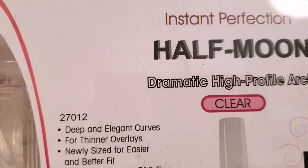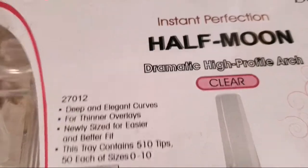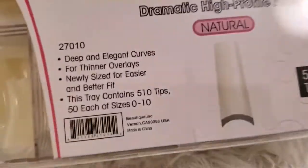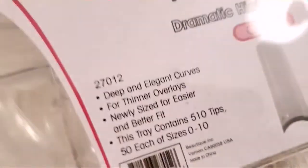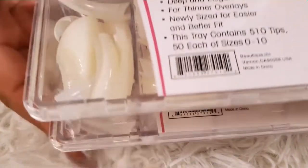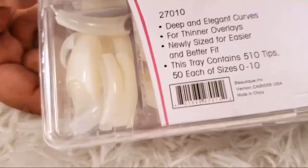Then I got these half moon tips off of Amazon. There were 510 tips for 2 packs. You got a 2-pack for, I think it was like $14 or something like that. One is natural color, and then the other is clear. I love these because they're thin, but they're sturdy. Sometimes you'll put on some of those nails and they'll be so thick that they just bulk your nail up. But these are really thin.